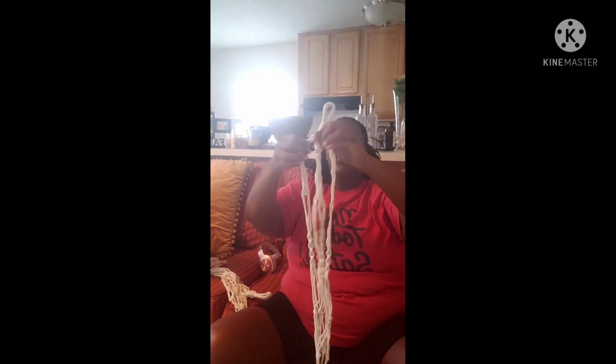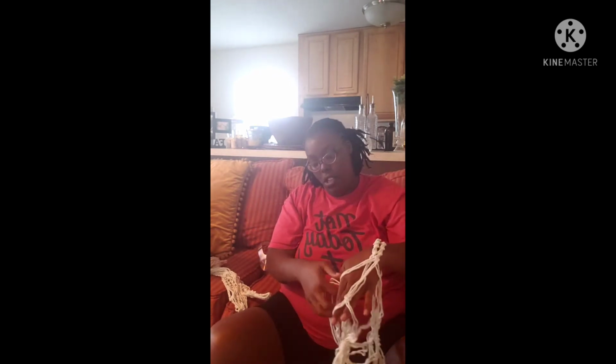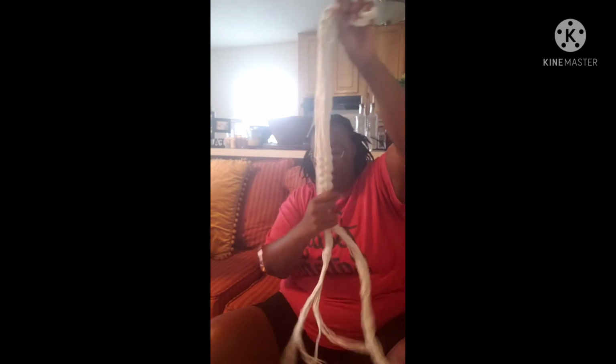So these are gonna be cute when it's done. I'll show you. It don't really look like much now, but it's cute. The base is kind of wide. It should fit the pot that I got. So it's 3 of them that come in the package, right? Oh wow. They're just skinny.